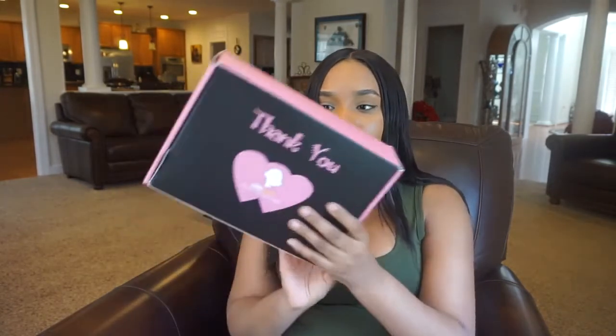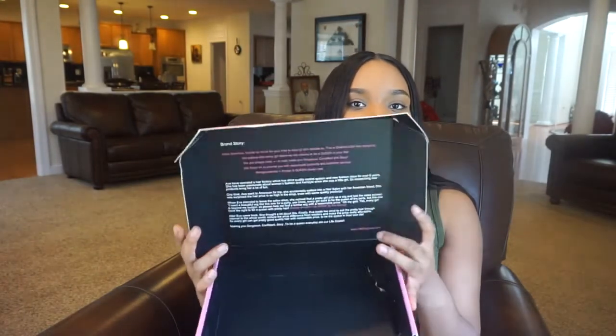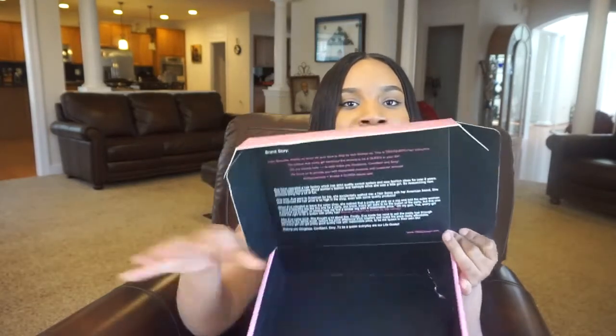The wig came in this box. It's a little beat up, but not because of them, it's because of the mailing process, and, you know, FedEx does not give a damn. So this was the box that it came in. Good packaging, it's sturdy packaging. It came in a box that looked like this. It had a nice lovely note inside for you to read, and then the wig was right here in a plastic bag. So let's jump into these pros of the wig.